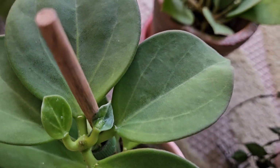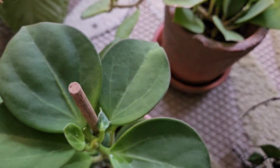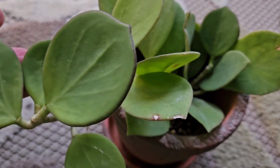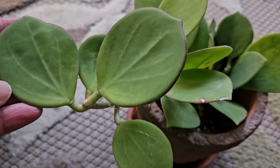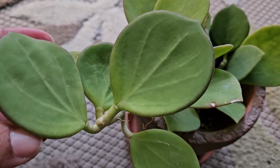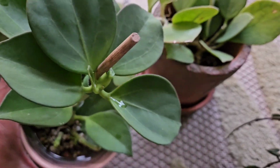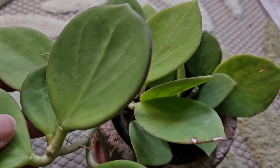Look at these tiny little leaves. Isn't that adorable? So this was the newest one. I have another one here. This is the original one I got. I love this plant. It's very succulent, the leaves are hard, kind of fuzzy. And the color on both of these seems to be a little different. This one has a little bit more of that greenish. This one looks a little paler.